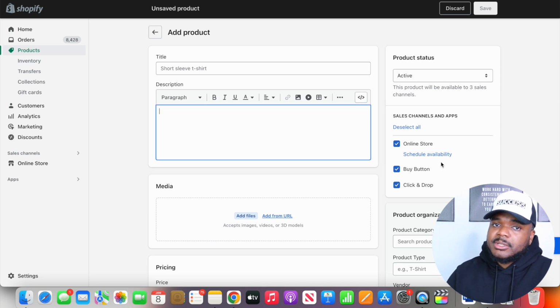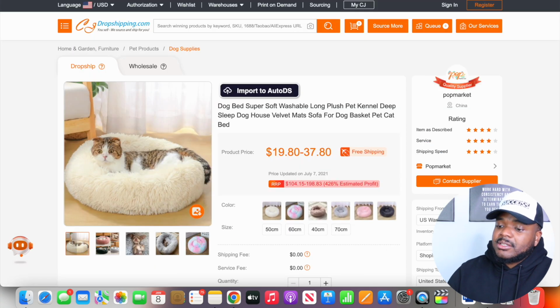And then whenever I make a sale, it's going to be my responsibility to come back to the exact same listing that the customer purchased, making sure that I remember exactly which one it was, and then buy the product and send it straight to the customer's house.